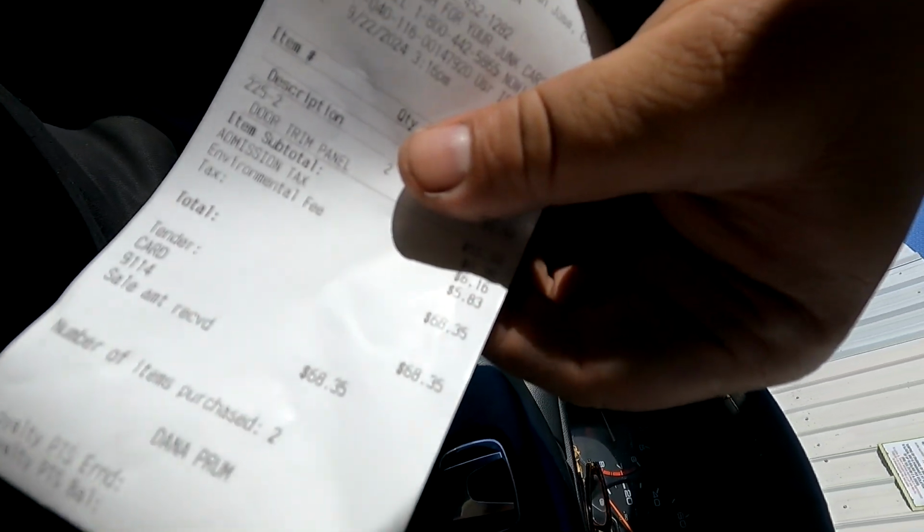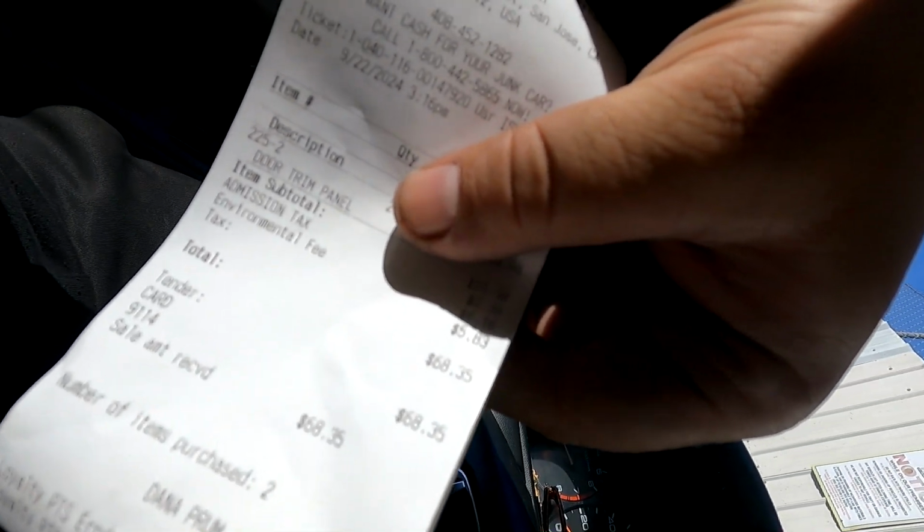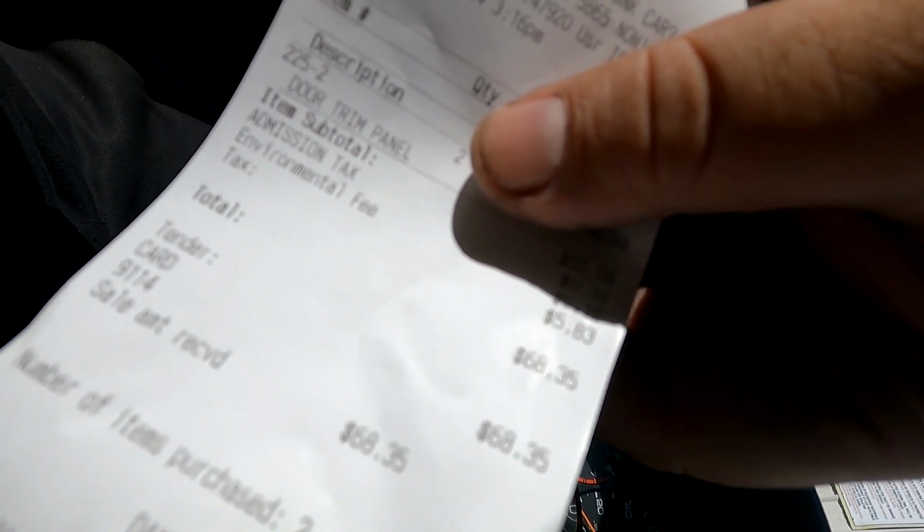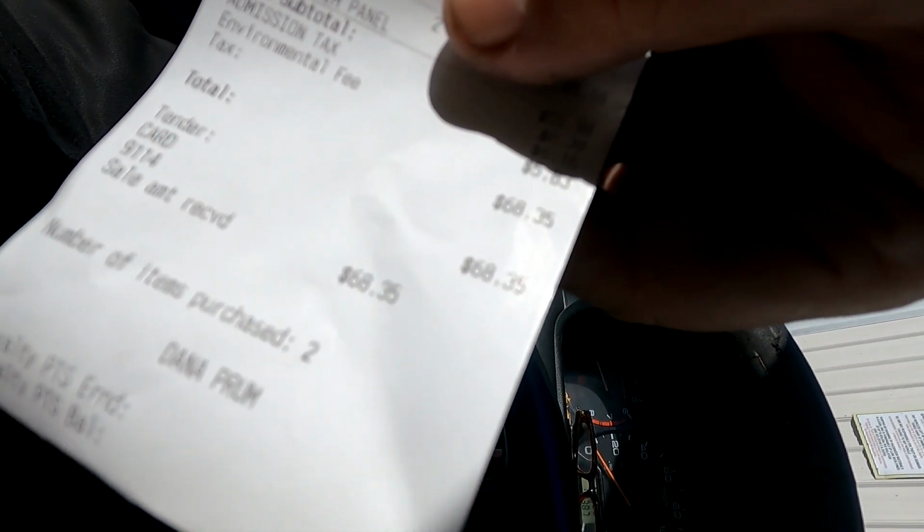I did a little stroll on the back half of the yard. It was kind of hard to film because I had door panels in one hand and tool bag in the other, but literally the same inventory. So I just walked out, paid for my door panels, 68 bucks. 68 bucks for 2 door panels, which is actually 56, but you know, all the emission tax and environmental fee, Cali tax, all that stuff, $68, $69, not too shabby.